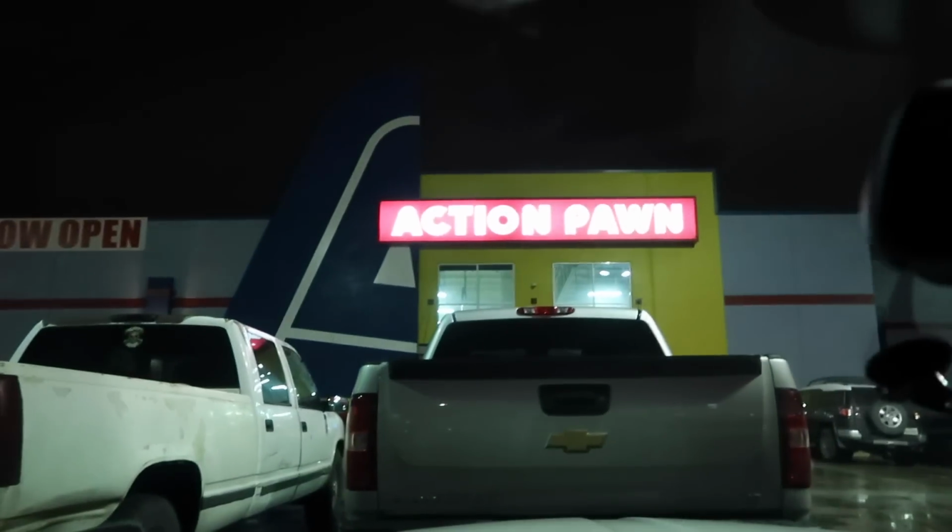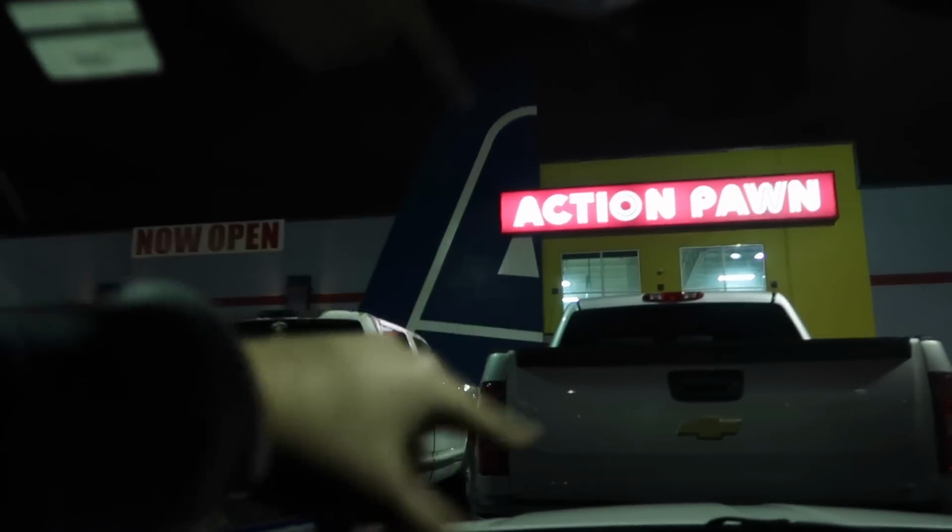So we just got to the pawn shop right now. I'm about to see how much they're gonna give me for this Clout Gang chain. Basically, it came in this cool little baggie. I'm gonna go inside the pawn shop and my boy's gonna be filming for me, and I'm gonna overhype it. I'm gonna be like, yo, this is a Clout Gang chain. I need like 200 bucks for this. It's all iced out. This and that. And we're gonna see how much they wanna give me at Action Pawn. So let's go inside and let's go sell this chain.